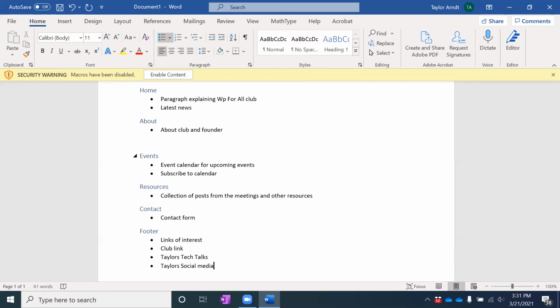This document will be available for you guys to download at taylorstechtalks.com for the accompanying post that accompanies this podcast or YouTube video. And you can see how I plan things out, and you can adapt this to what you're building at this minute. But this is just how I plan, and the videos and tutorials.